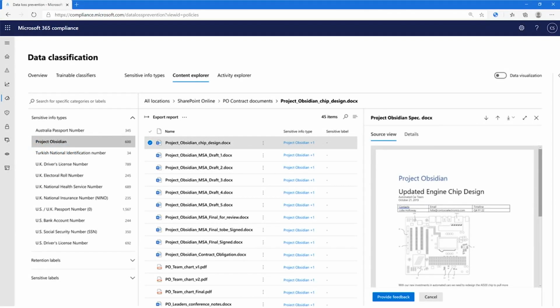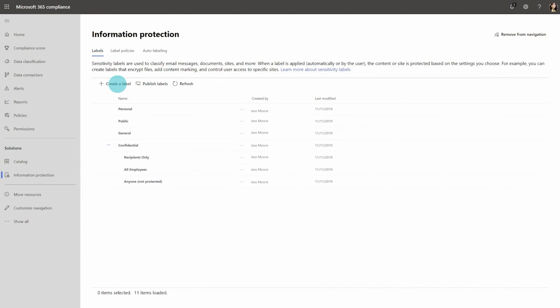As noted before, the organization created a custom sensitive information type for Project Obsidian. What you see here is Content Explorer. It shows all files that match the Project Obsidian sensitive information type. Sensitivity labels are used to classify email messages, documents, and slides. The organization decided to add a new highly confidential label to their information labeling taxonomy, and they associated the sensitive information type, Project Obsidian, with the label highly confidential.